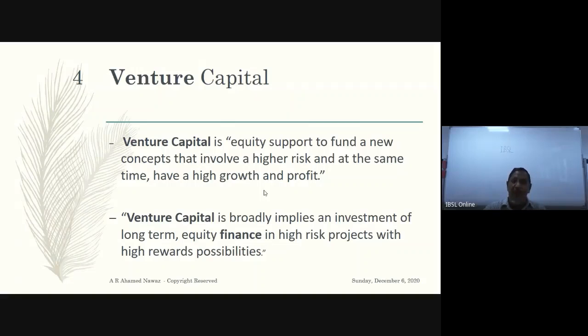Venture capital broadly implies an investment of long-term equity finance in high-risk projects with a high reward possibility. In simple terms, it's an investment. It's not a loan. When you carefully understand this, it is an investment in long-term equity finance in high-risk projects with high reward possibilities. The return will be very high. Take high risk, get high profit. That's the concept.